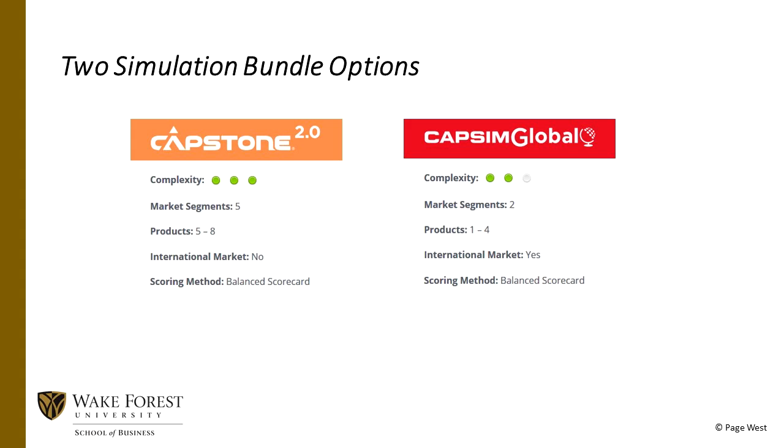I've mainly mentioned Capstone 2.0 in this presentation because it is the leading strategy simulation in use today by instructors in the U.S. But equally as engaging for students is the Capsim Global simulation. This sim is appropriate when you want to heavy up the international strategy dimension of your simulation. With a bit less complexity on the market segments and product variety dimensions, Capsim Global then adds back complexity from competing in multiple geographies.